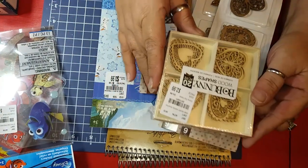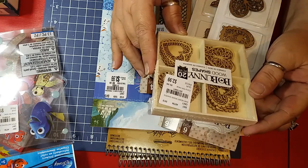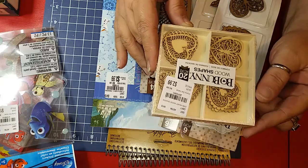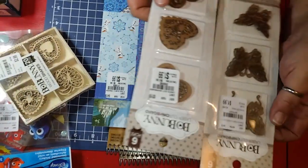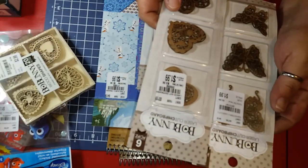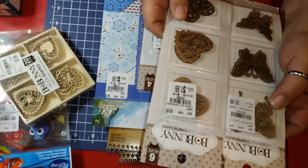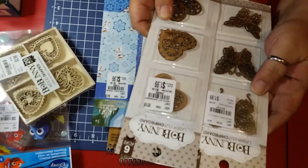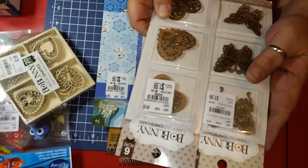This one here, 20 pieces of hearts. Looks like it's all hearts. 2073201 for $2.99. And this is the chipboard, hearts and butterflies. The number on the hearts was 2093062, and on the butterflies is 2073197, and they were $1.99 each.